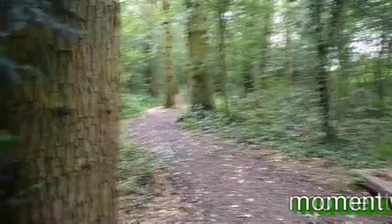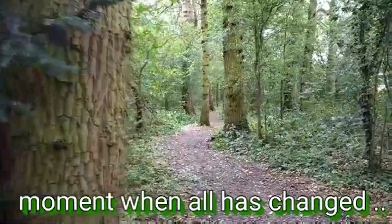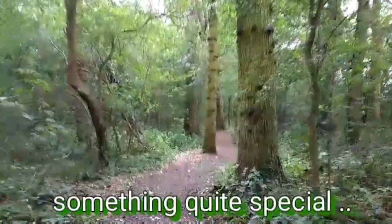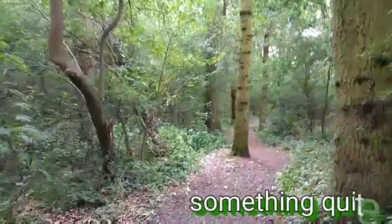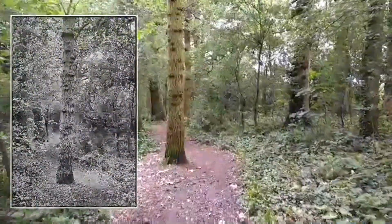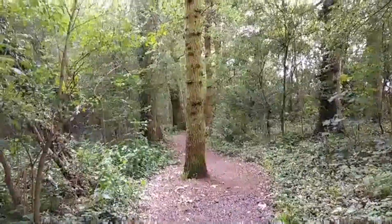Let's see. Yeah, I think it was this corner here. We come right, boom, there you go. That completely has made this all change for me. And the reason is because the way the trees are positioned, they've just jumped out at me.